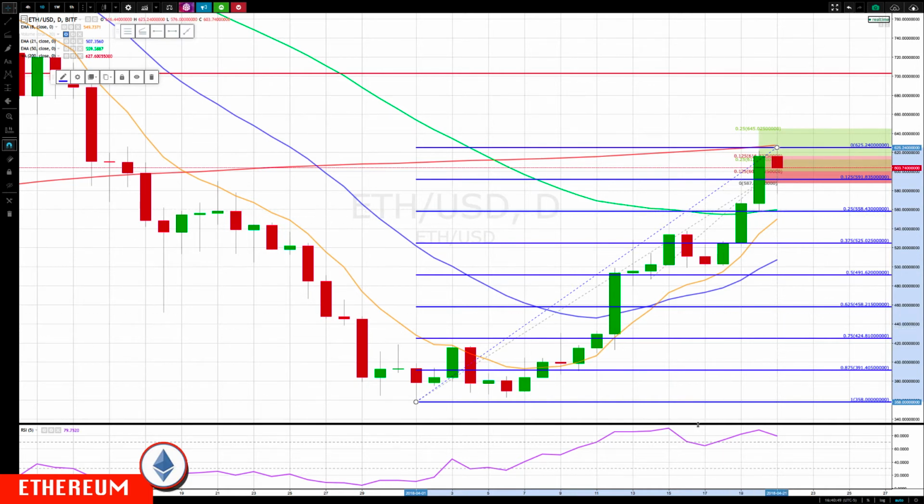And it looks like we are getting some divergences, not major ones, but you can clearly see higher price and slightly lower RSI. So that's why I'm going to start watching and being careful and watching for the bigger pullbacks, just like in Bitcoin. That's really all there is. If we were to break through there, the next major level down is about 525.